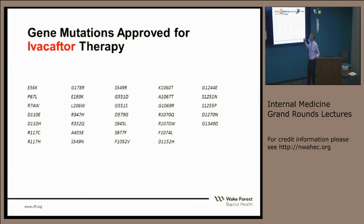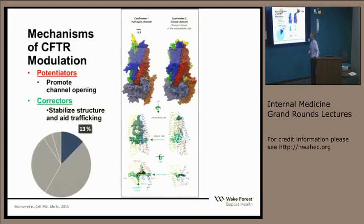And everybody can memorize all the genes here that we're treating with Ivacaftor. I put this up here because you're going to see how complex this is all starting to get here soon. But these are the responsive genes that are currently approved by the FDA for Ivacaftor.